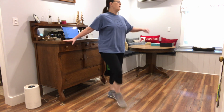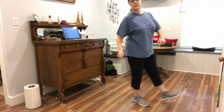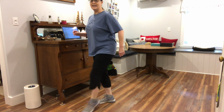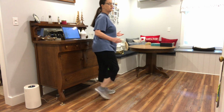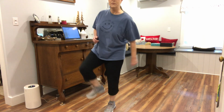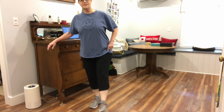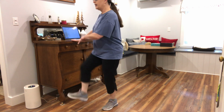I'm gonna go around a little bit, because I want you to realize too that you can travel with these things. Kick, get up, double step, kick, get up, double step, kick, get up. You can travel if you want to. You don't have to. Right? Double step, kick, up. You could go like that if you wanted, or across. There's so many variables, so many ways you can stylize your kicks, right? Double step, kick, up.